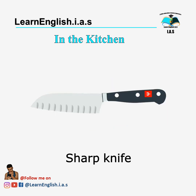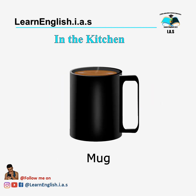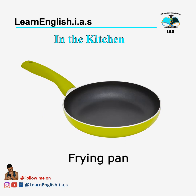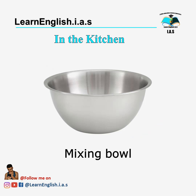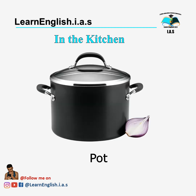Sharp knife. Chopping board. Mug. Toaster. Frying pan. Mixing bowl. Grater. Pot.